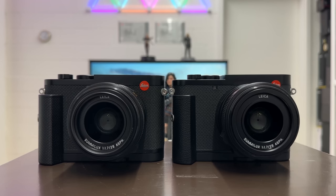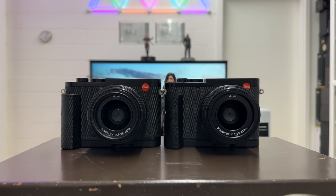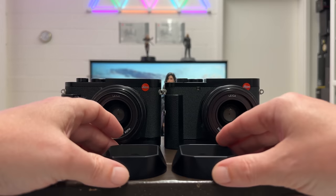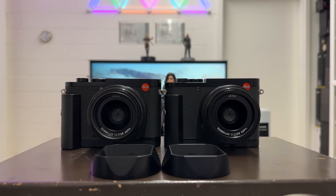In terms of the fixed mounted lens on the Q2 and the Q3, Leica stays with the Leica Summilux, widest open f1.7, 28mm. It's an aspherical lens, and fantastic image quality comes from that lens if you shoot it on the Q2 or Q3 sensor, and here we have absolutely no change. But there is one difference related to the lens I want to at least point out. First of all, if you look at the lens hood for the Q2 and the lens hood for the Q3, they are exactly the same. There is no difference. It's the same design, same dimensions.